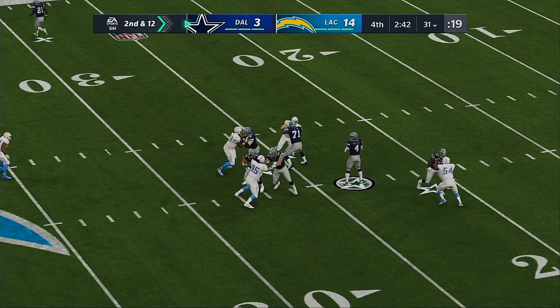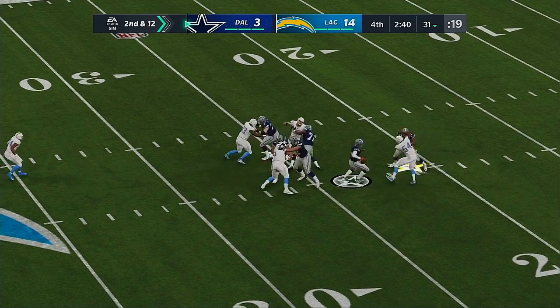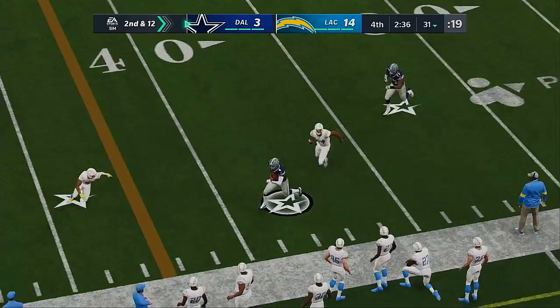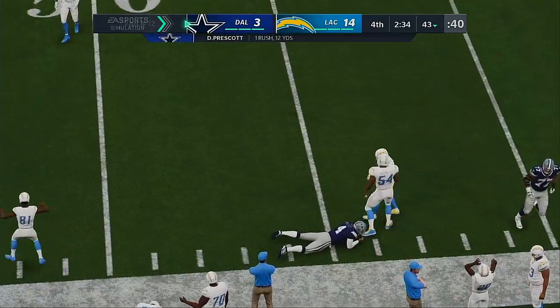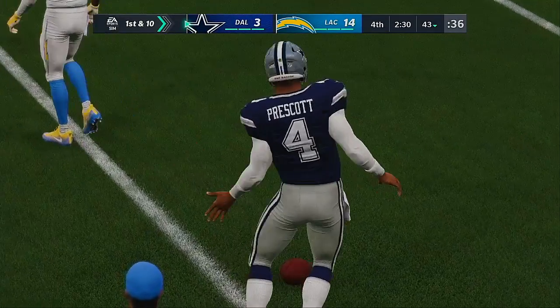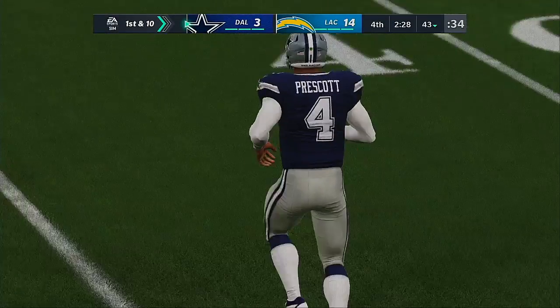Throwing again on second down, Prescott. They still can't get it. A nifty bit of scrambling there. 12 yards, first down.